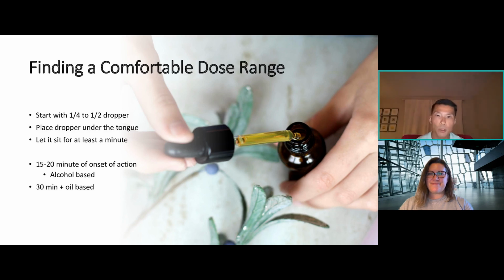So finding that comfortable dose range: what I would recommend in a dispensary setting is I always have people start with 1/4 to 1/2 dropper. You want to place the dropper under the tongue, let it sit there for at least a minute, and try to get it to absorb under your tongue. If you start building up saliva, or you feel like you have to spit it out, you can swallow what you have. That'll get processed in your stomach, in your gut too.